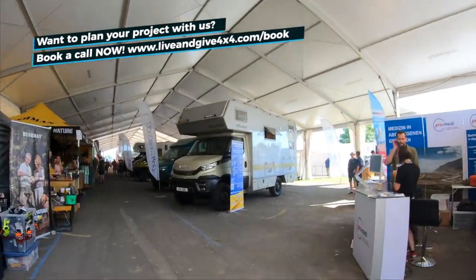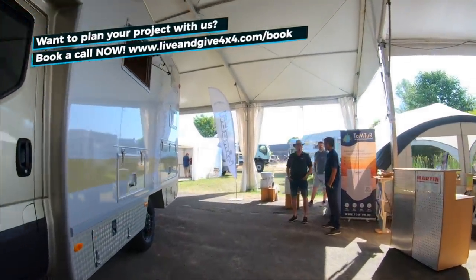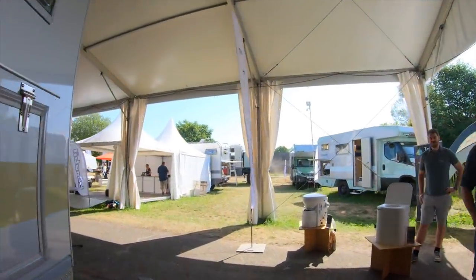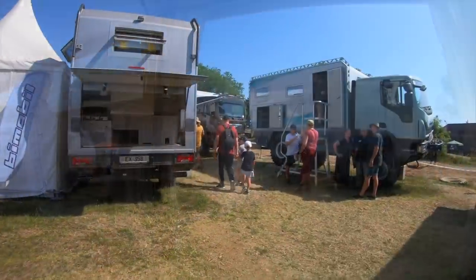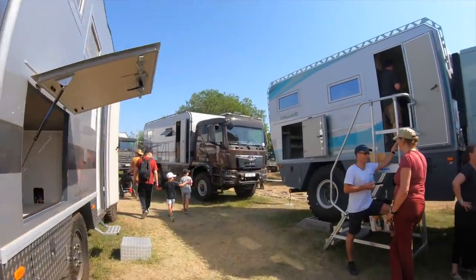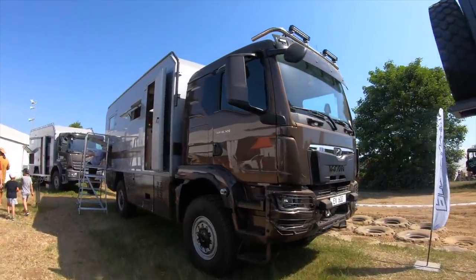Older home, B-mobile. Our old sweet home. Yes, our Frank the Tank came from this company. Let's see. This is pretty nice. They have really cool stuff. There it is. This is the new edition of the Bimobile X600. It's a little bigger with a MAN truck. This is pretty cool.